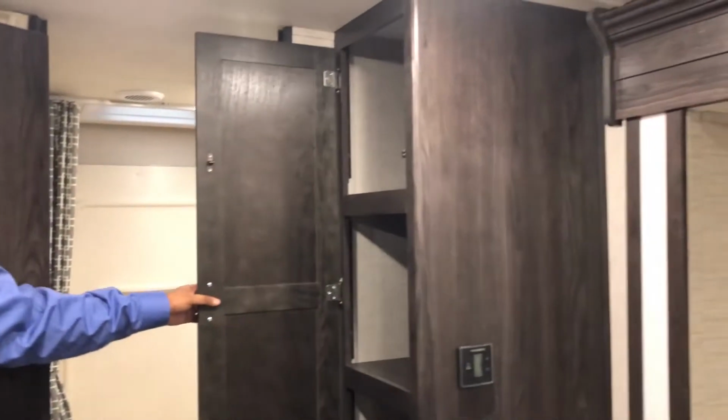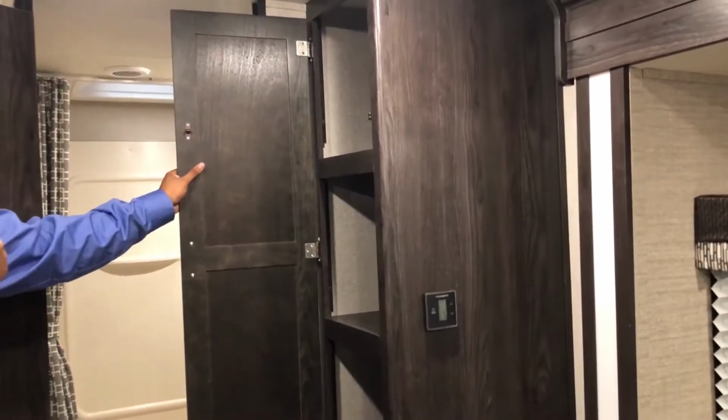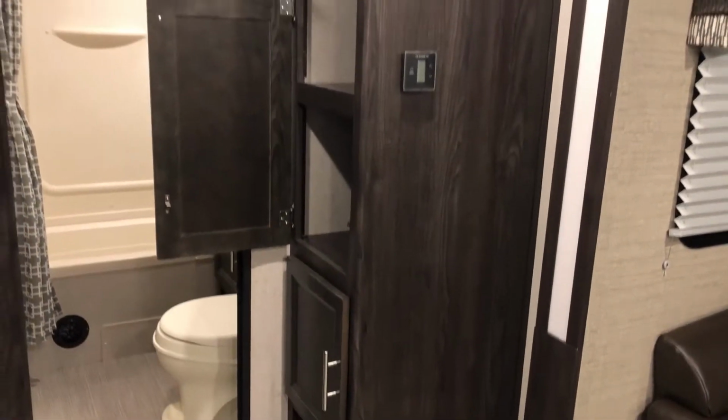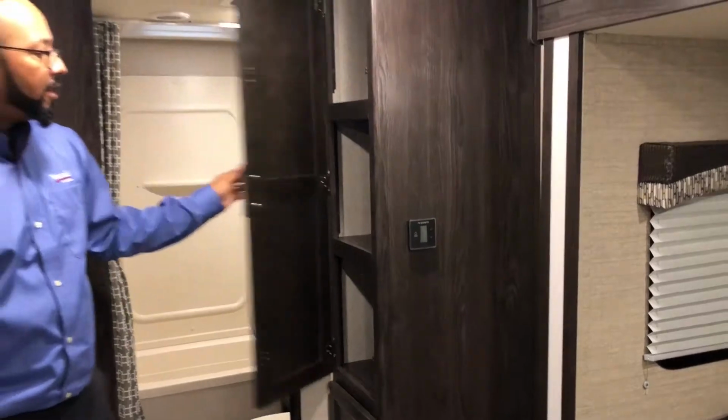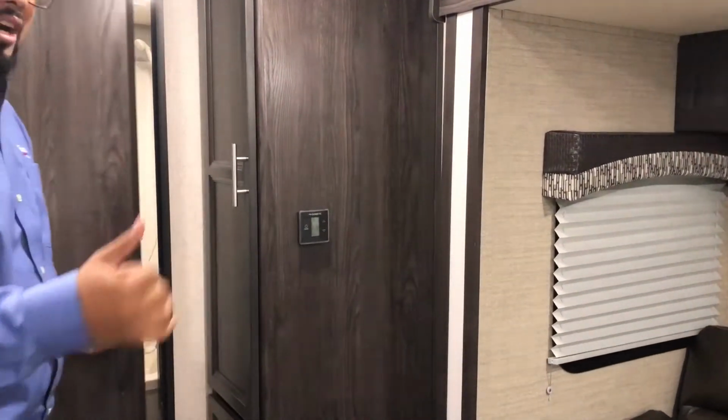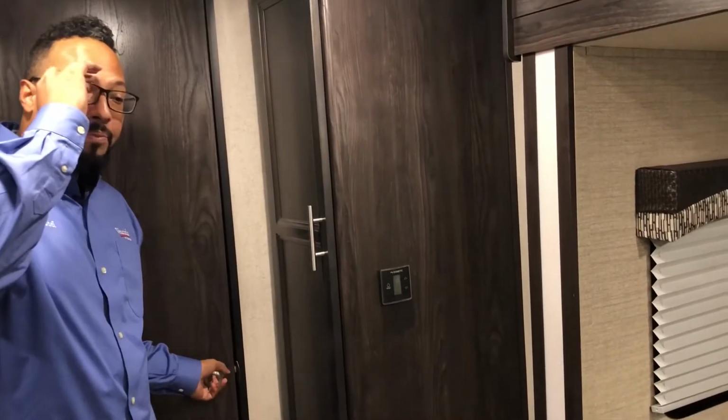Moving out of the bathroom, we'll have even more storage here. Now this could be used for clothes for the kids in the bunk beds. If you run out of space in your large pantry, you have more space here for other food items as well. You have a digital thermostat to control your temperature, which is going to be ducted heat and AC.